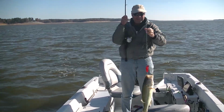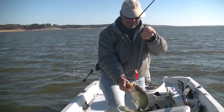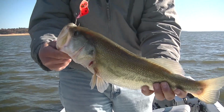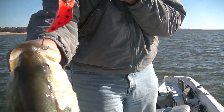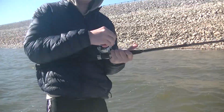Oh. That's a nice adult fish. That's the second big guy. Nice adult fish. He's probably about 17, maybe 18 inches. Look at that, just nailed that 200 spoon plug. Sweet. Alright, I'm hooked up.